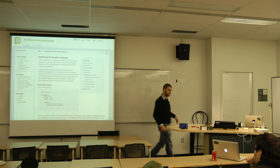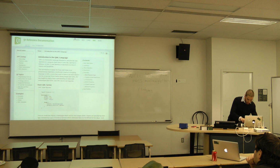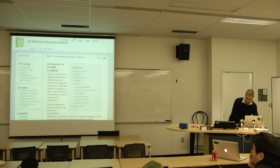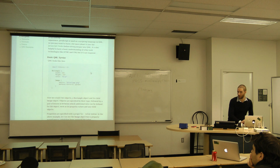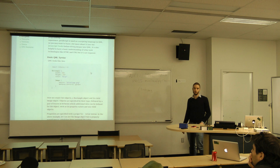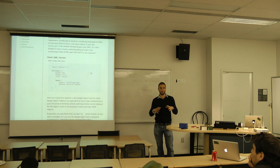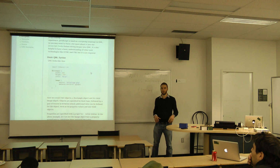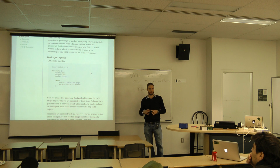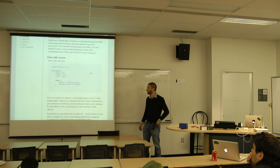Basically, what it does is that it enables you, with very few base elements, to describe a user interface and actually package those elements into new elements that you can use in your user interface.